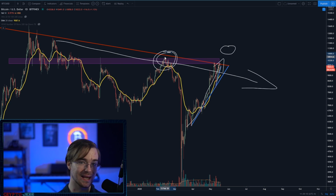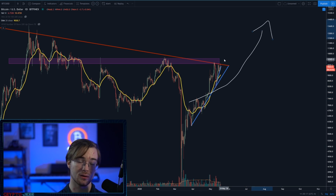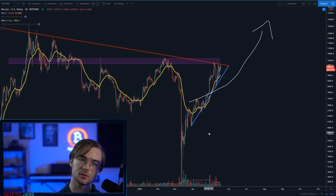When we start closing daily and weekly candlesticks above 10.5, then that trend is over. Then we can start being more confident in this uptrend. But for right now, guys, even though Google Trends is saying all these bullish things, even though volume is picking back up, you need to remember two things.